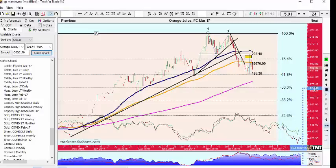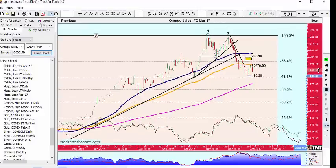First market I want to look at is March orange juice. For the purpose of our service and our trade ideas, we got stopped out here around the 200 mark a few days ago, around $600 a contract. Today we did reach our ultimate profit objective of 185.30. In fact, we traded below 183, in the mid 182s at some point today, with OJ getting hammered down between 6 and 7%.